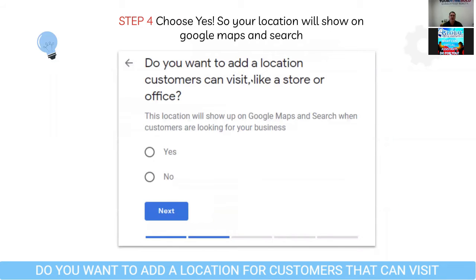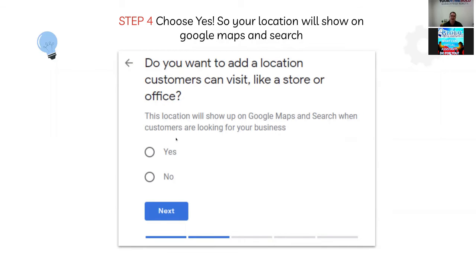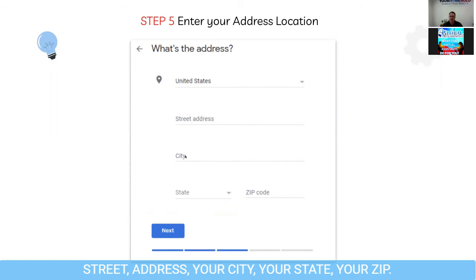Do you want to add a location for customers that can visit your store or your office so it can show up on Google Maps and Google searches? Click yes, and then next. You're going to type in your address, your street address, your city, your state, your zip.